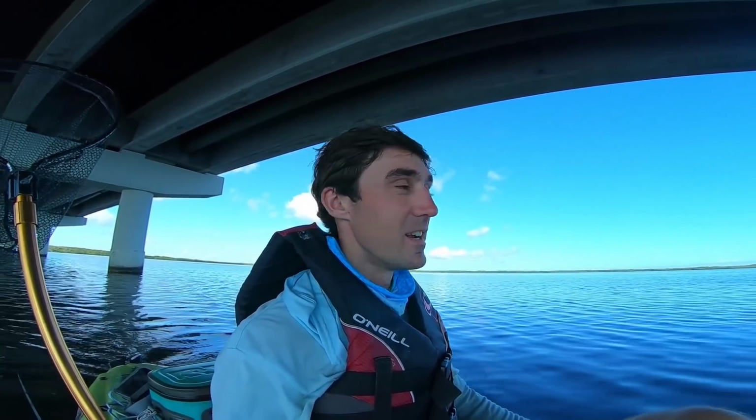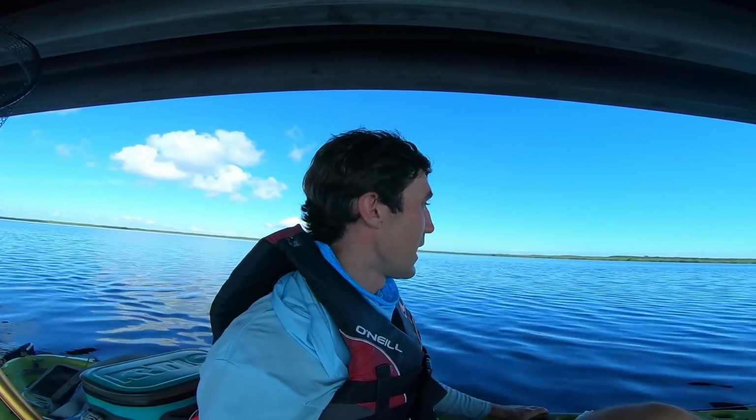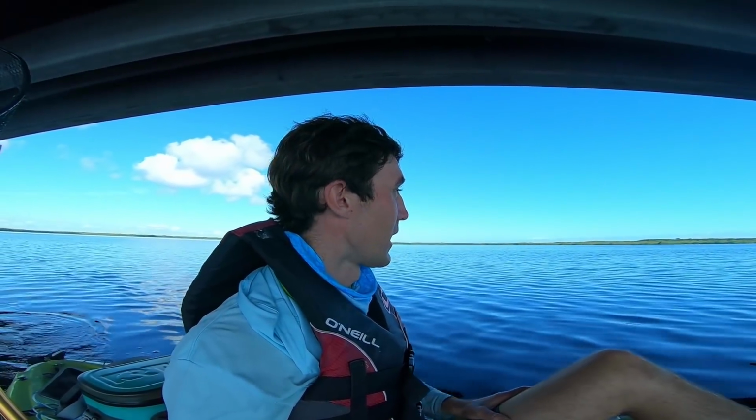I think I've seen enough of this bridge. So we're gonna head to one last spot that's across that way, and that's the canal that Elias told me to go check out. So we'll go try that, and hopefully we catch fish. And I mean, even if we do or don't, then I think after that we'll start working our way back to the launch.